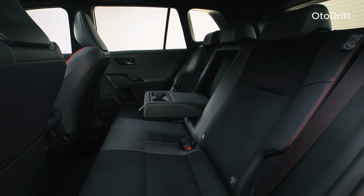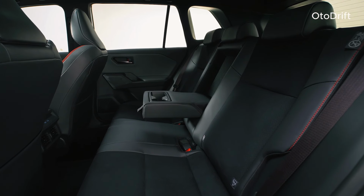A plug-in SUV with rally car flair? Only from Gazoo Racing and Toyota.